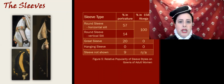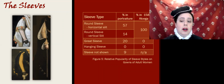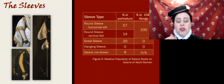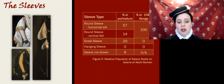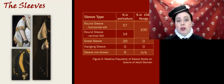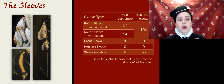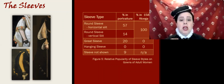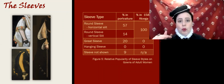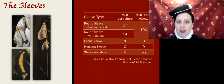In this case, I have looked at the portraits I've got and compared it to the 1589 version of Alsager. I have since acquired the 1580 version of Alsager, and that has one version of the great sleeve in it, the manga de punta. So that does change things slightly. But you can see that the vast majority of these gowns tend to have the manga redonda, and that makes sense. They use far less fabric, they are far more comfortable to wear. They don't drop in everything that's going past, and speaking from personal experience, your kitten can't climb them. This is hugely important. So if we look at the hanging sleeves, on the other hand, you'll note I haven't included them at all.